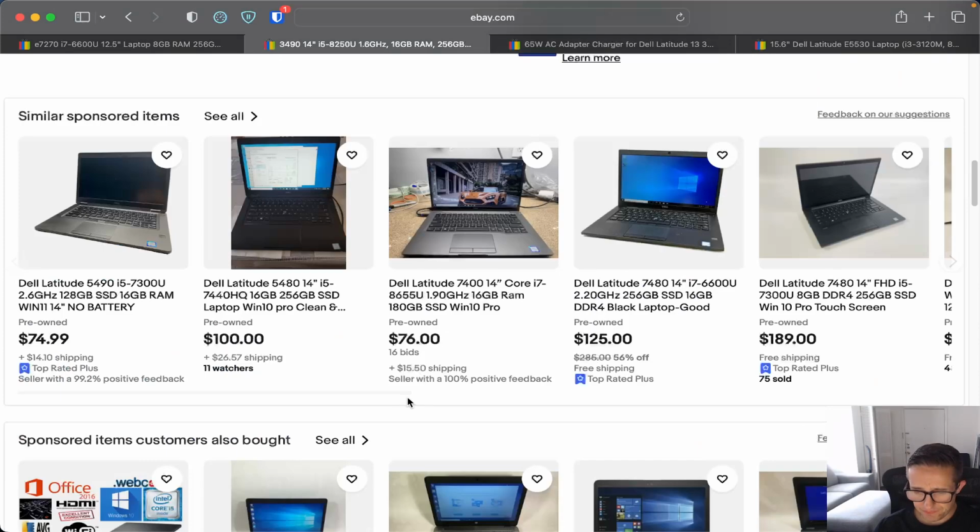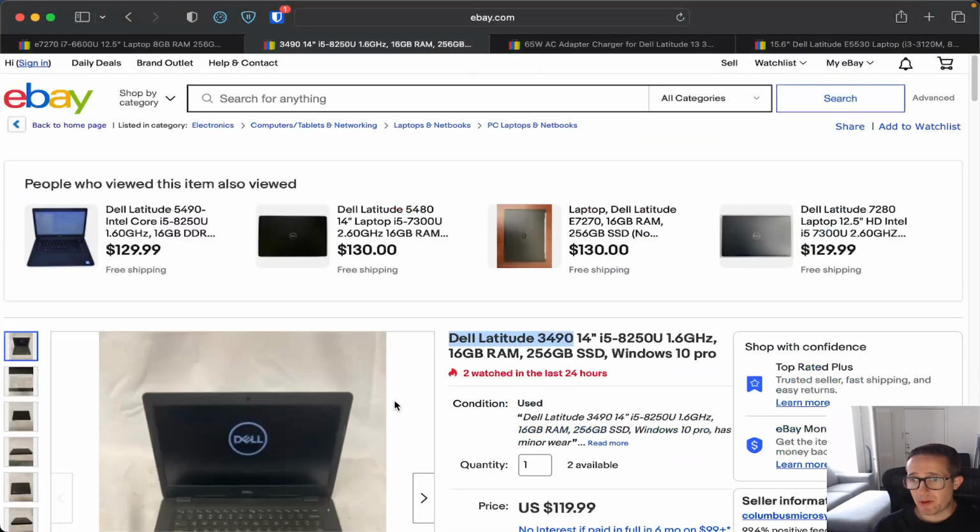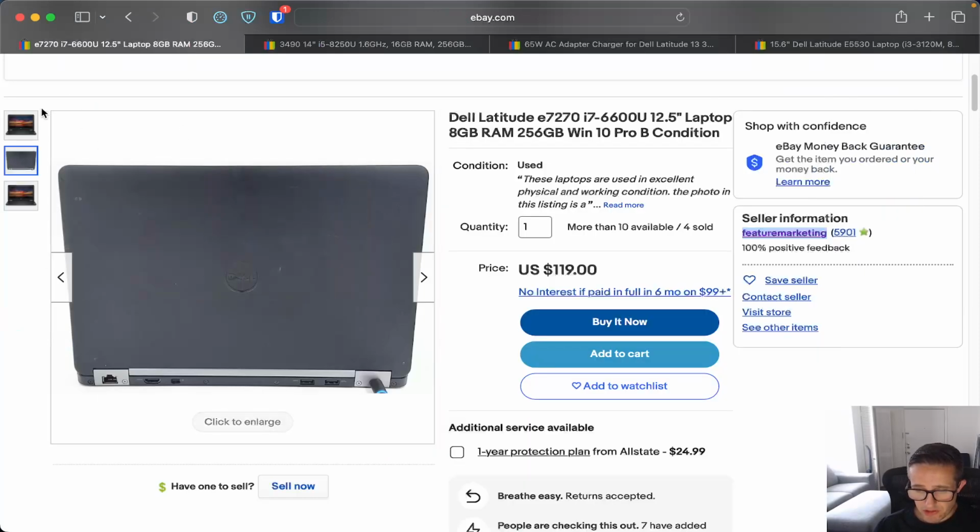So, all right, perfect. Now that we've done a little bit of talking about eBay, let's actually get into the listings that I wanted to cover today. So this right here is the first one. This one is a Dell Latitude E7270. This one has an i7. It's a 12.5-inch laptop, 8 gigabytes of RAM, 256 gigabytes. It's got Windows 10 Pro on it as well.